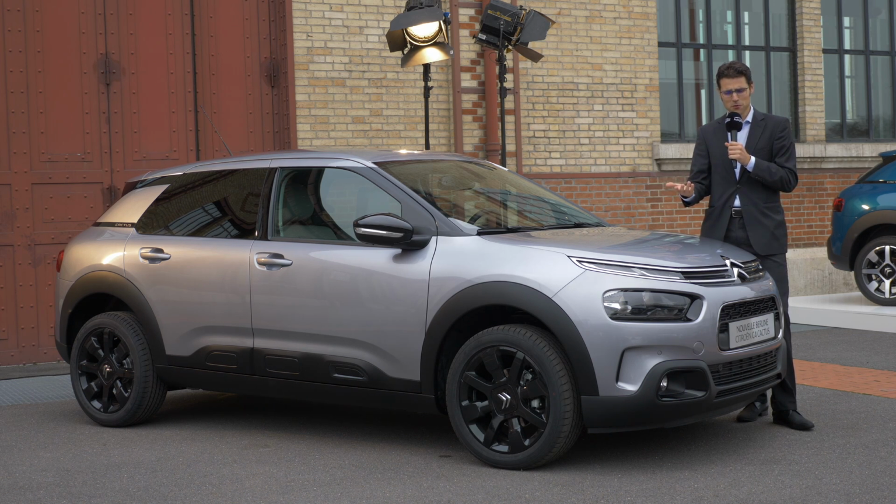Is it silver or grey for you? Well, I always have discussion about colors with my wife because I obviously sometimes don't really get the colors, you know. Maybe it's the male thing, I don't know.